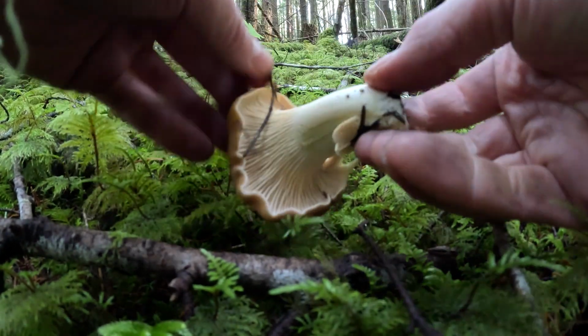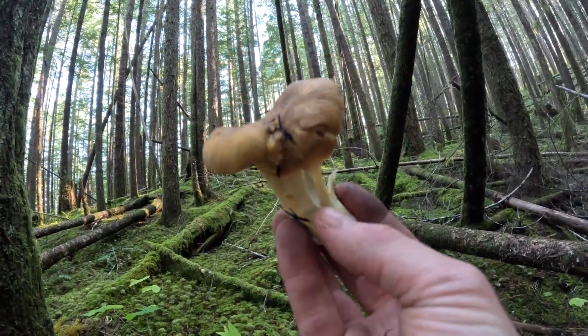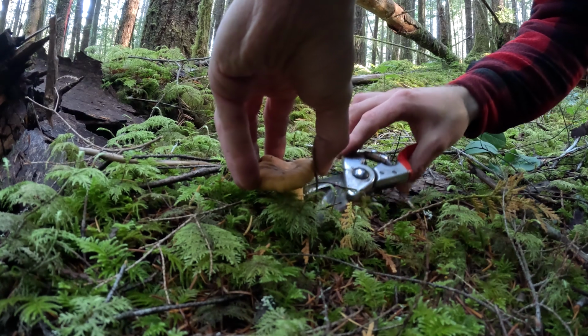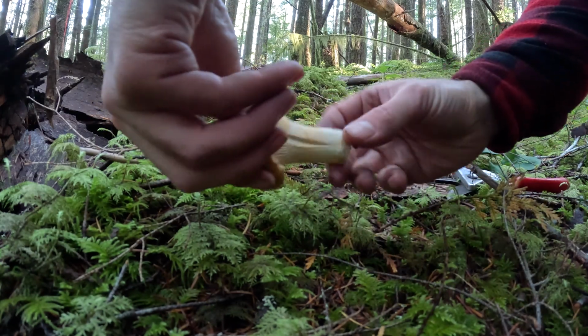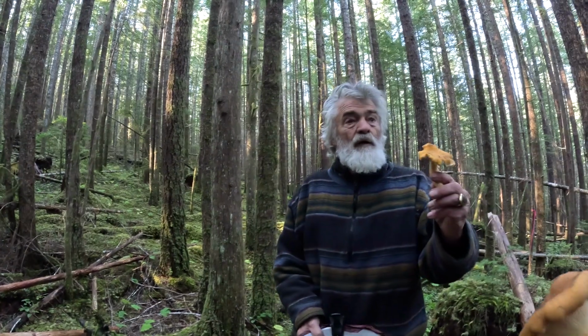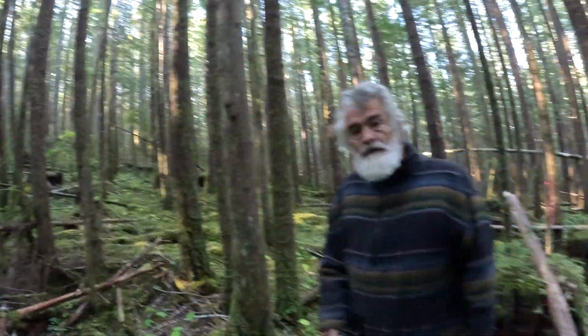Oh wow, that is a premium chanterelle. Very, very nice. That bodes well for the patch.